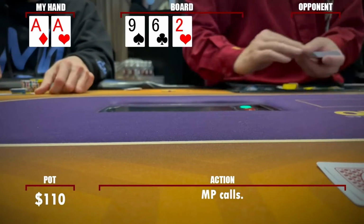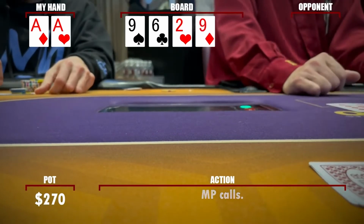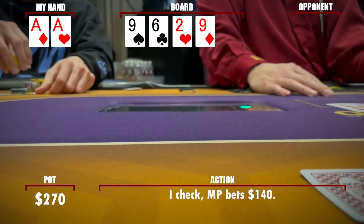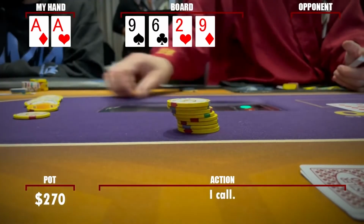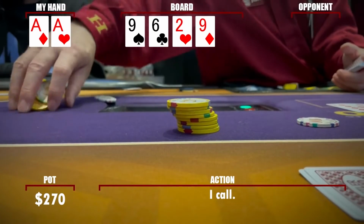Turns another 9, and with not that many draws available, I slow it down with a check while my opponent decides he wants to do some betting. He makes it $140, which of course we're calling, and we're off to see a river card.